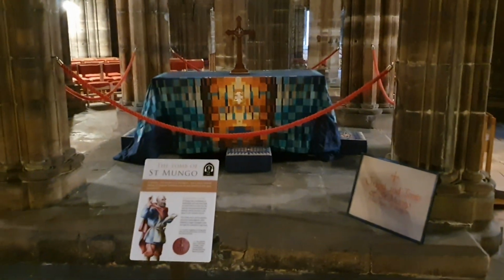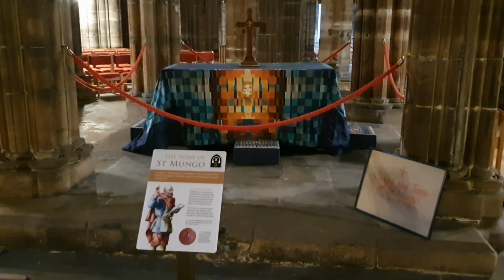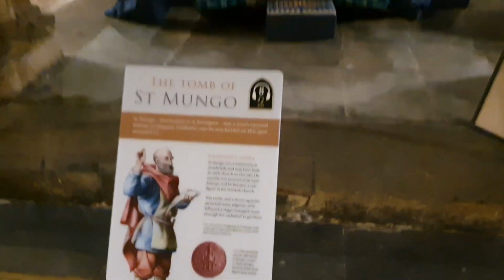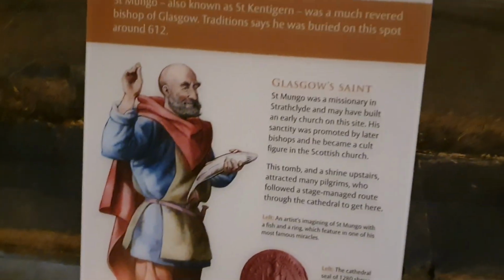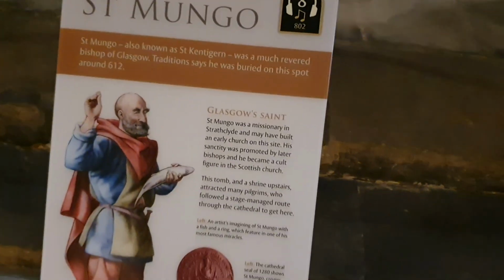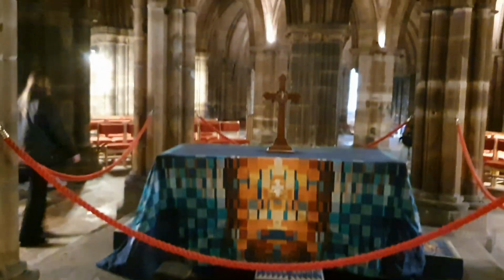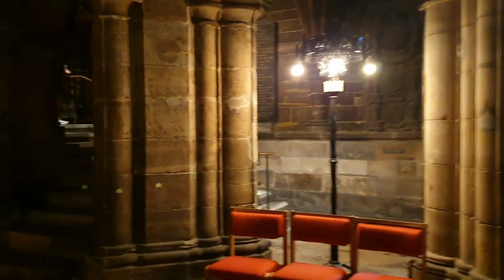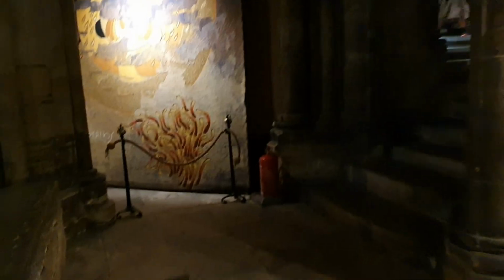So we immediately find the tomb of Saint Mungo. That's incredible. So we'll come back to that and show more. So if you haven't been to the crypt before, I highly recommend it. I'm going to check it out.